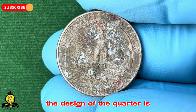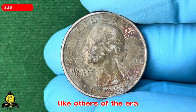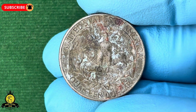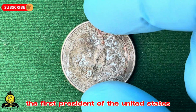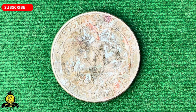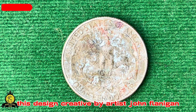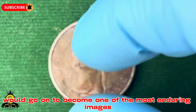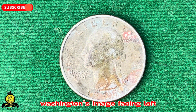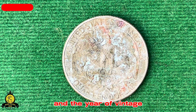The design of the quarter is perhaps the most iconic aspect of the coin. The 1988 quarter, like others of the era, featured the familiar portrait of George Washington on the obverse. Washington, the first president of the United States and a key figure in the founding of the nation, has appeared on the quarter since 1932, when the coin's design was altered to commemorate his 200th birthday. This design, created by artist John Flanagan, would go on to become one of the most enduring images in American coinage. Washington's image, facing left, is surrounded by the words, "Liberty, In God We Trust," and the year of mintage.